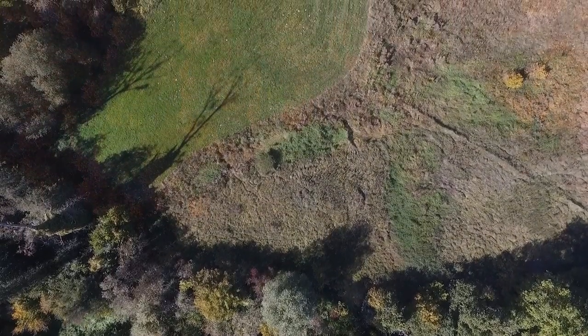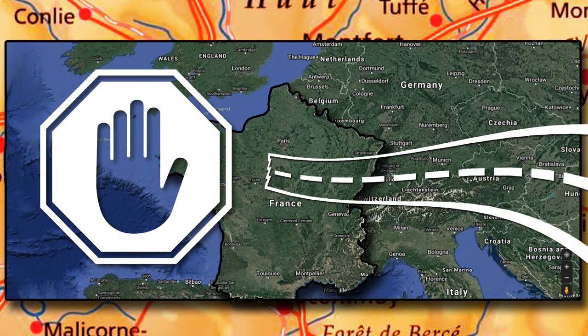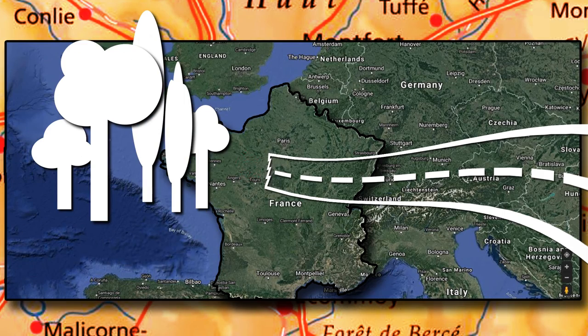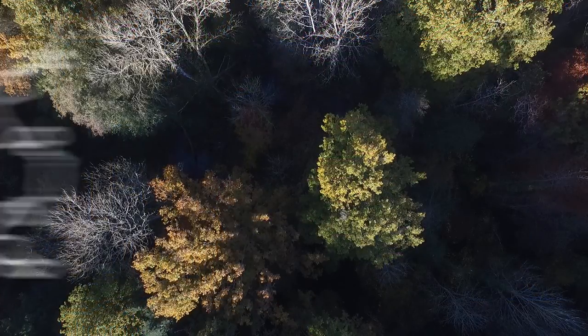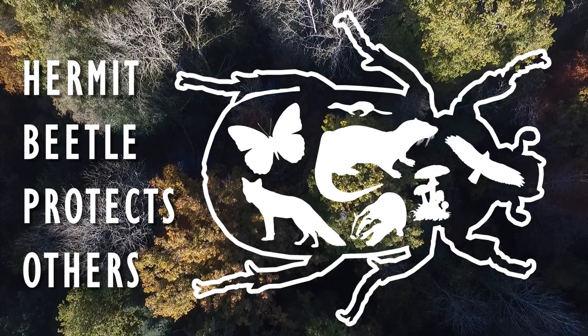And because this species is completely dependent on old hollow trees, in France the construction of a new highway was stopped for several years and plans were changed to avoid the clear-cut of an old forest in the region of La Sarthe, where a strong population of the hermit beetle was found to reside. So, with the protection of the hermit beetle, many other species, and indeed their whole habitat, are also protected.